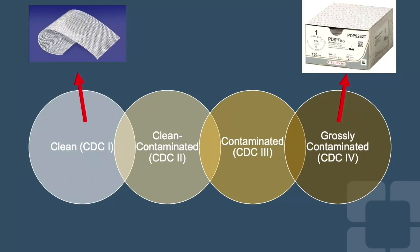But that leaves the middle, CDC 2 and 3. In those cases, what the heck do you do? And it is not clear cut. Spoiler alert, it is difficult to decide, but hopefully I can give you some answers there.